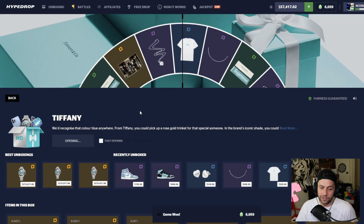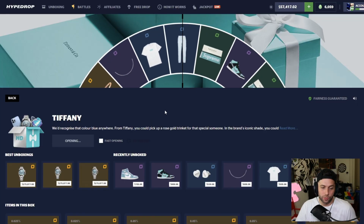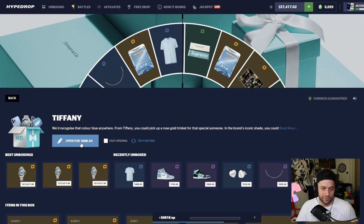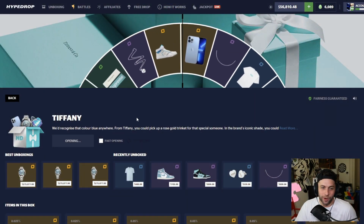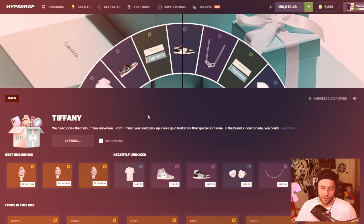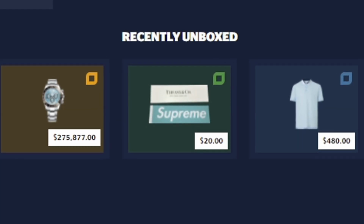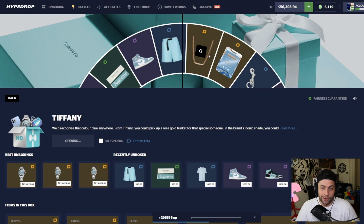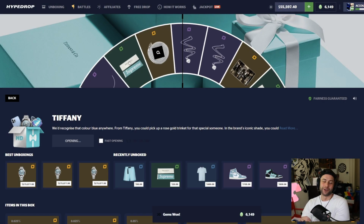But yeah, the Tiffany case, I love this case, man. It's my biggest win ever on Hypedrop, which somehow went up in price, but I don't get to reap the benefits of that because I had cashed it out before that. All right, we're at 6,000 eggs as well. So this definitely should. Oh no, that's our first big loss. $20 sticker. Come on. Chain? That's like a big chain if we had hit that. That would have been our first gold here for today, but unfortunately we did not hit it.